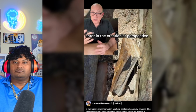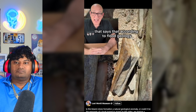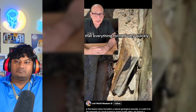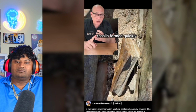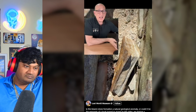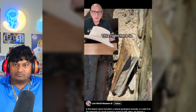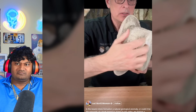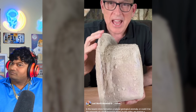Enter the creationist perspective that says that, according to flood geology, everything formed very quickly. Rocks formed quickly, fossils formed quickly, petrification was done quickly. Any examples? How about this right here? This is a permineralized stone fedora that had mineralized water dripping on it for 2 years, and it became a stone hat.